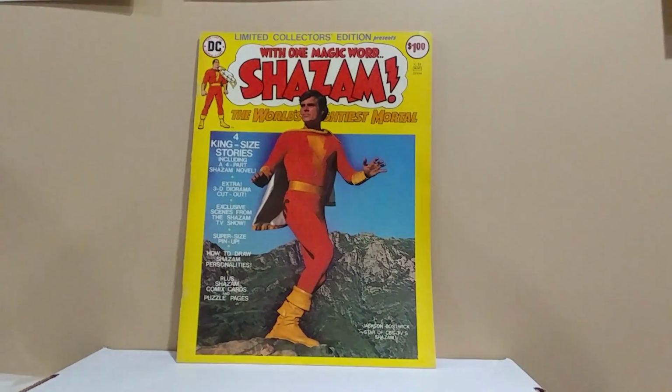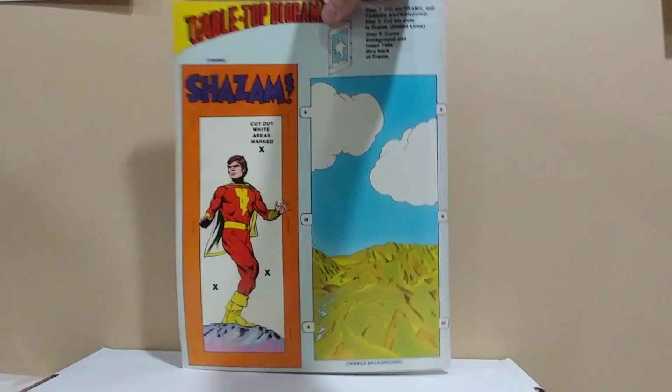All right, yet another Shazam. This is Jackson Bostwick, who actually was the star of the 70s Shazam show on CBS. Obviously a photo cover on that. There's puzzles in this, how to draw Shazam, the diorama. This reprints Captain Marvel Adventures 100, 129, 148, and Marvel Family 17. And here is, like I said, they usually reprinted the covers. The dioramas did towards the end there.